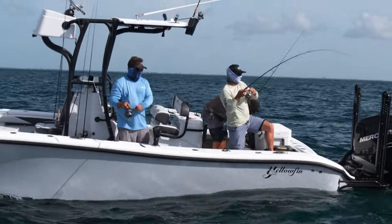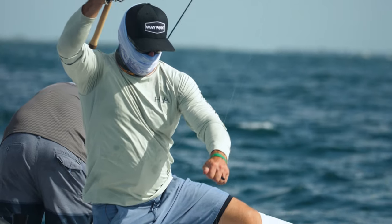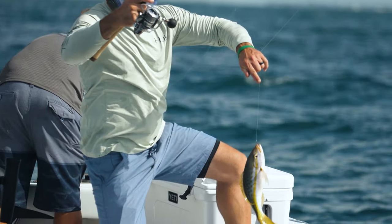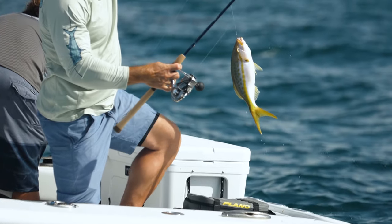Yellowtail, slightly bigger than the last one. Well, they are just coming right in. It's a good one there. One of the things we were doing out there with Captain Brandon was using the sandballs, which is an interesting technique.